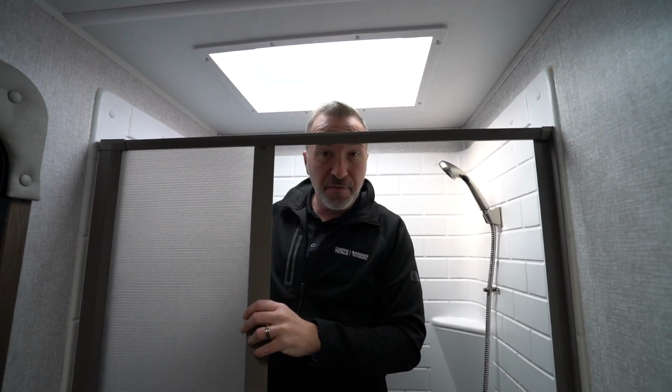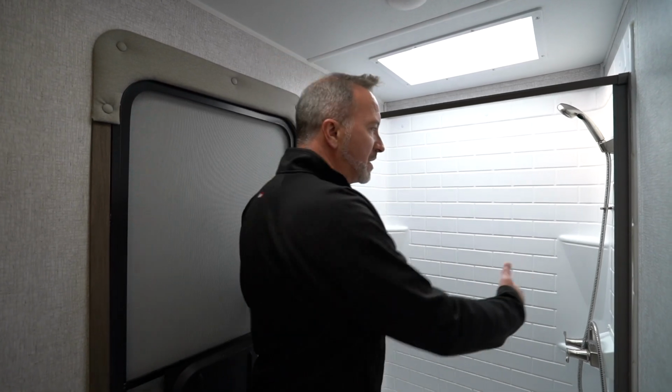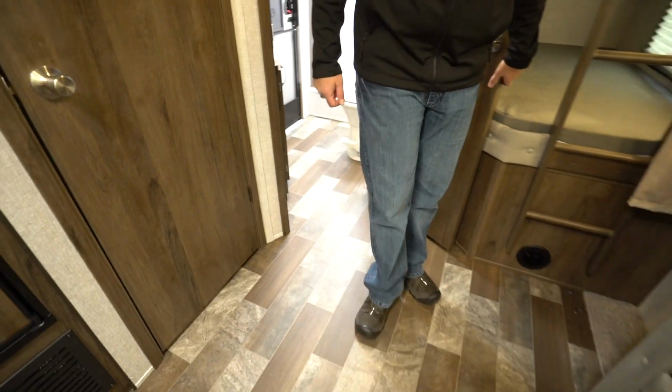Got the faux fabric style door on the suspension for your curtain. I like that because it's easy to clean, plus it retracts, maximizes the entry space while minimizing the storage space. Good job on that one. Slip resistant, easy to clean Shaw style flooring all the way throughout this camper.